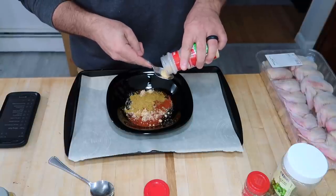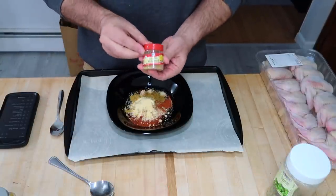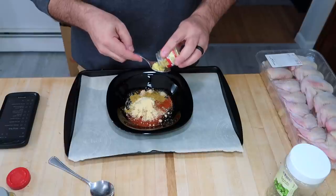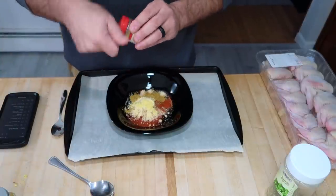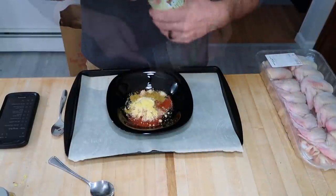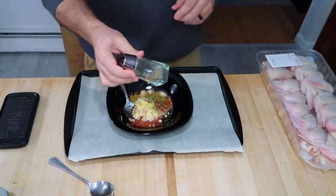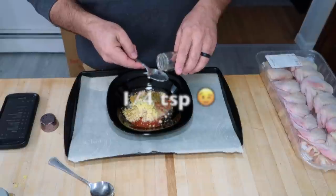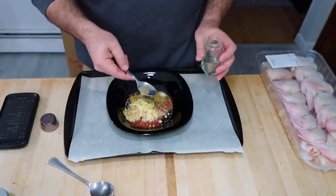Garlic powder, 1/2 teaspoon. Now we have ground mustard, 1/2 teaspoon of that. Throw that in there. And lastly, we're gonna throw in some oregano. 1/4 teaspoon of black pepper that we normally use. This is 1/4 of that. So just a little bit, that's plenty.